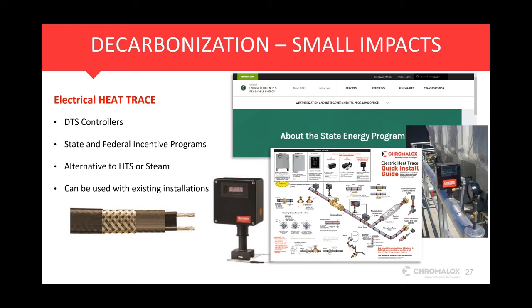Electric heat trace is an alternative to heat transfer systems, trying to heat up pipes, process lines, and so forth, as well as the steam lines. And it can work in conjunction with them. You can have steam lines and you can have heat trace, depending. We just have to size that properly to make sure we get the proper heat trace on it. It can also help with rebates in certain regions and states and to optimize electricity consumption as well. Control single individual circuits instead of multiple lines at the same time.